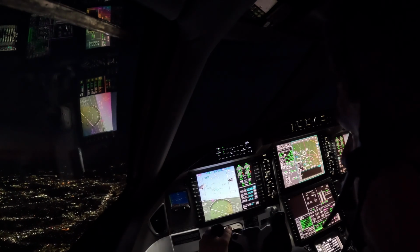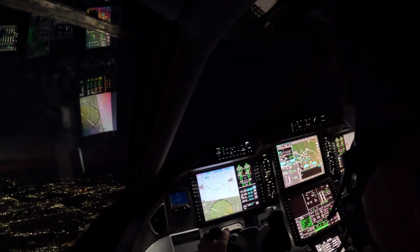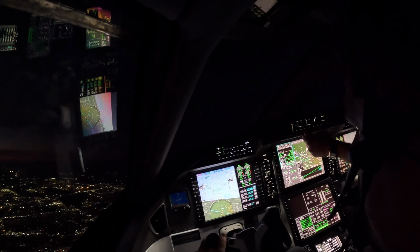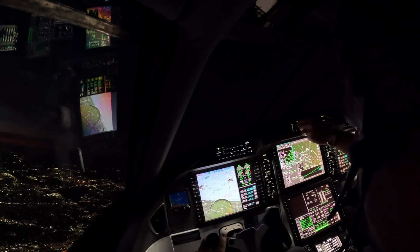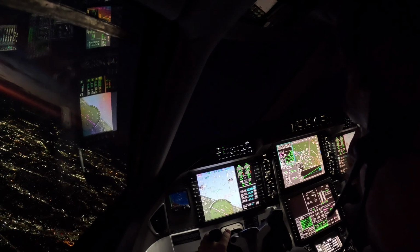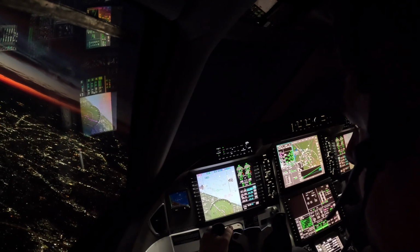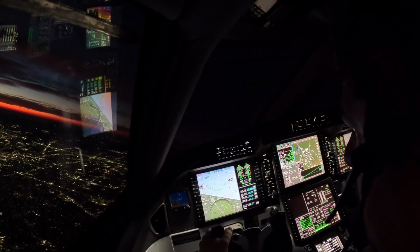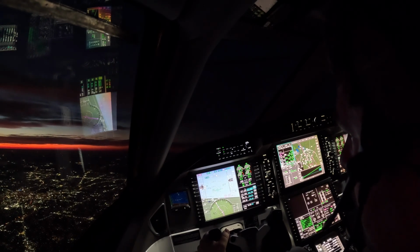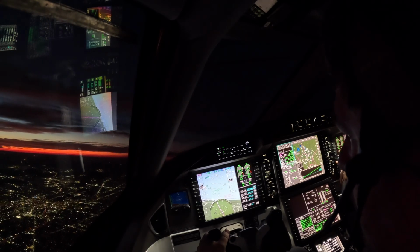November 762 Papa Victor, clear direct Yens. Direct Yens, 2 Papa Victor. Southwest 1555, contact Houston Center 132.8. 32.8, Southwest 1555. Southwest 878, traffic's no factor, descend and maintain 2,500. Airport 1 o'clock and 7 miles. Southwest 878, I think you might have stepped on me. Descend and maintain 2,500, airport's 1 o'clock and 7 miles. Southwest 878, cleared visual approach, runway 31 left, contact tower. Cleared visual approach, going to tower, Southwest 878.